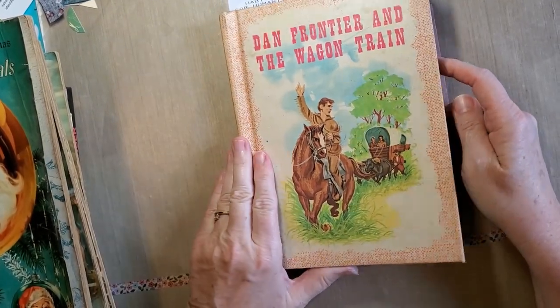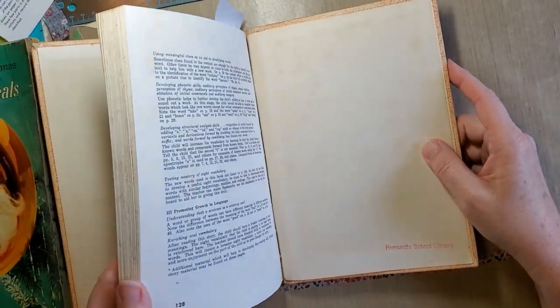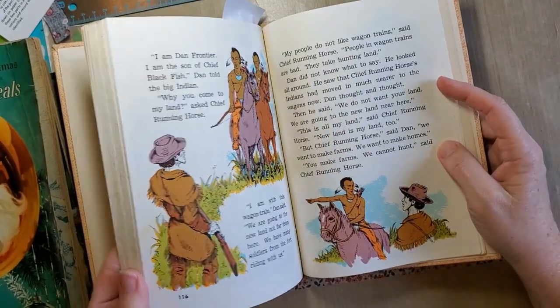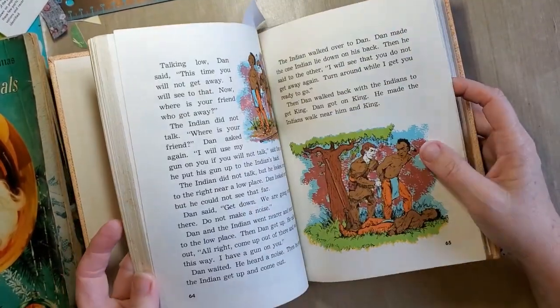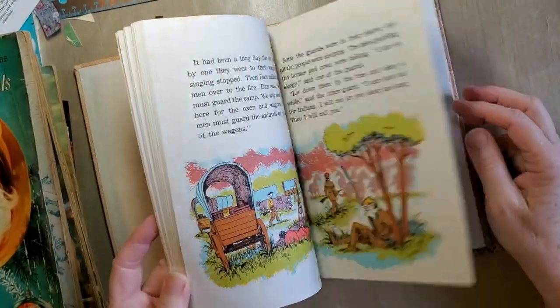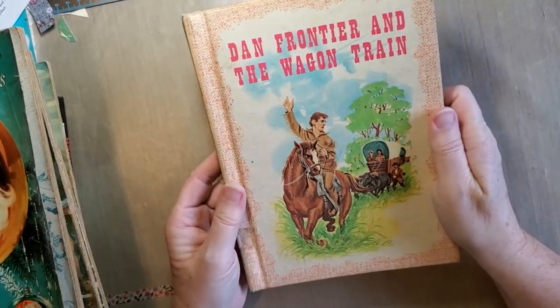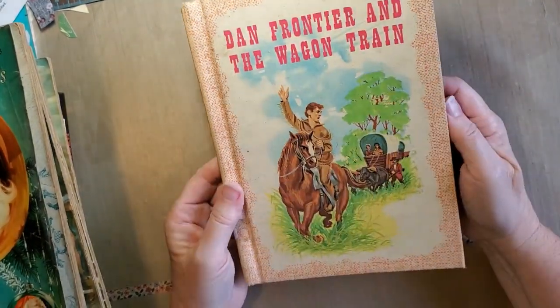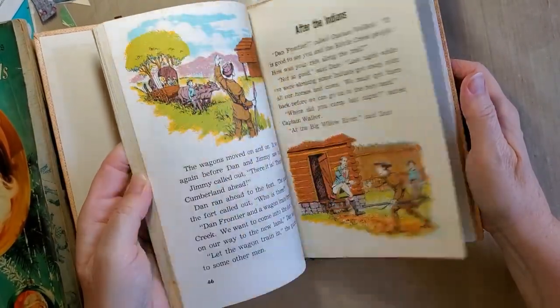Okay, more books here. Dan Frontier and the Wagon Train. I picked this up mainly because I want to do a Western or horse type journal, and I thought that this would be a fun one to use. There's lots of pictures in here, and even the cover. I might even use the cover as the cover of the journal. I'm not sure. I'll have to see how well I can clean it up. It's a bit dirty, but we'll see. It might be kind of fun.